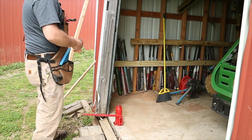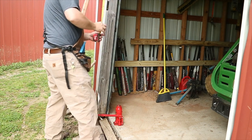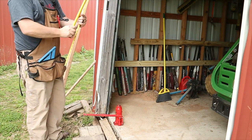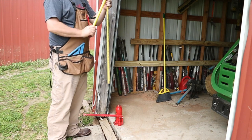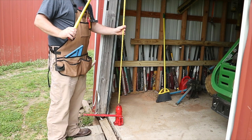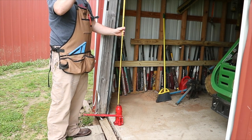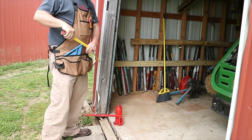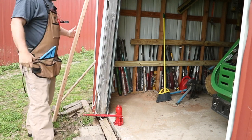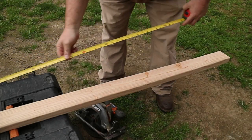Alright, got my tape measure here. I'm going to measure from the plate. This is not finished carpentry. This does not have to be perfect. So we'll measure from the jack up to the plate, and it's about 75 and a quarter. We cut 75, so we have plenty of room here. So we said 75 inches.